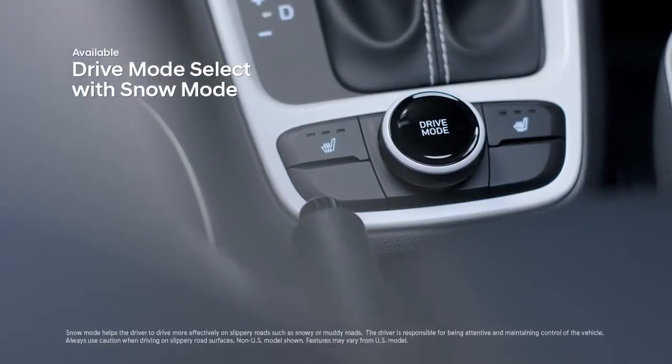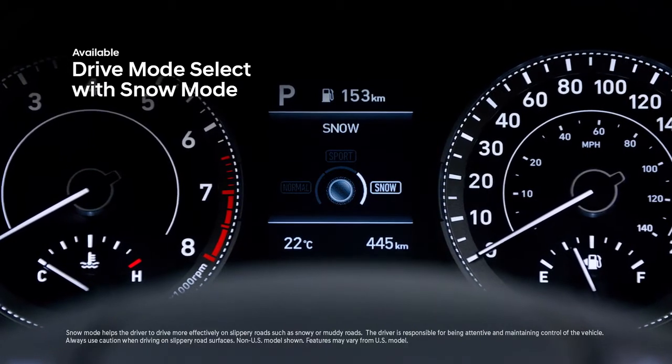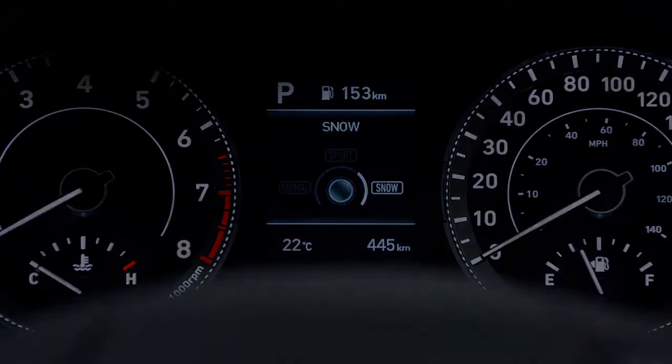And when winter hits, you stay in control. Dial up your traction with snow mode, designed to enhance stability and safety in slippery conditions.